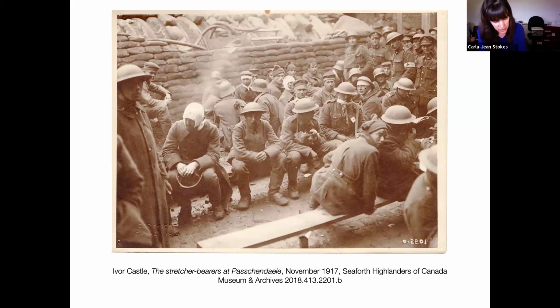So how can we tell if we have an official war photograph or an unofficial one? If we look at this photo, we'll see on the front corner it says O.2201, and on the other corner it says Copyright Canada 1919. The O tells us that it's an official photograph. Every Canadian official photograph was given a negative number with an O and then a number, starting from O.1 all the way to O.4000 and something. So if you happen to have a photograph in your collection that looks like this, there's a very good chance that it is Canadian official.